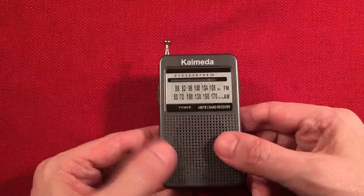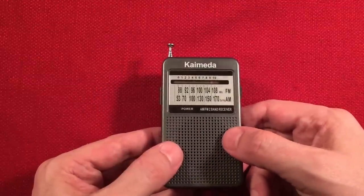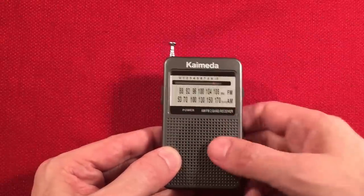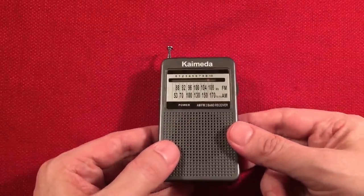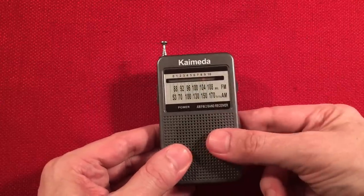It's just those long distance ones. You're not going to get KOA Denver. I'm not going to get WCBS, the ones that are 800 miles away. I know I got WWL, which was nice, but I don't know. This thing looks like it would take a lot of effort to tune. It just feels like a pain in the butt on the AM band.